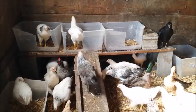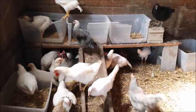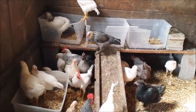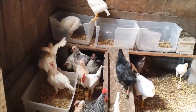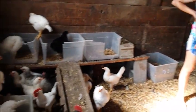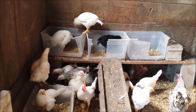Yeah. So when we had about 35 hens or so, I started off with about 30 of these white totes, for about $3 a piece. And they didn't need that many. And a lot of them were just laying in them and pooping in them.